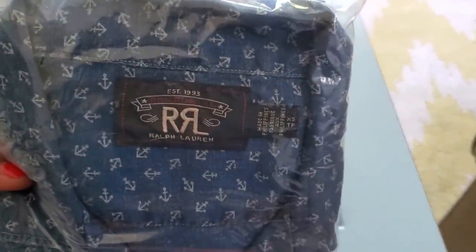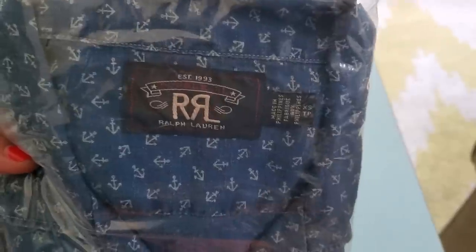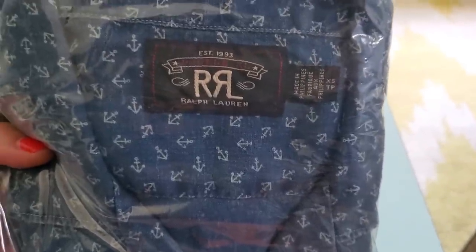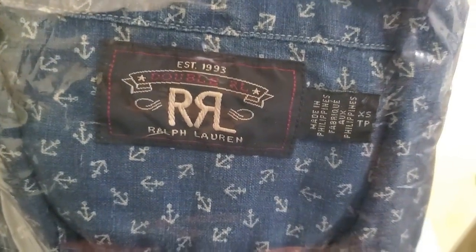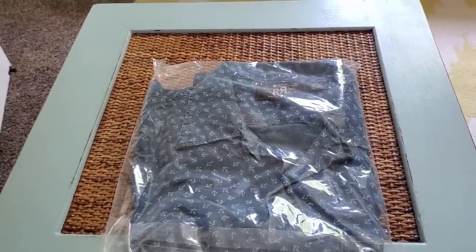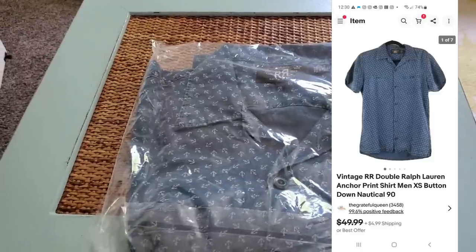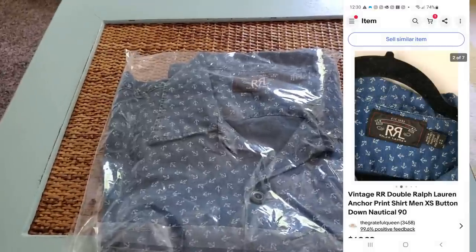So this, I got in a Help See Source wholesale box. It was Ralph Lauren Brands. And you guys were so helpful in helping me identify this. This is double R Ralph Lauren. Look at that tag, okay? So this is a vintage shirt. It's a men's size extra small linen shirt. And I guess this vintage double R Ralph Lauren is really good. This sold for $40 plus $4.99 shipping. So keep your eye out for that specific tag.